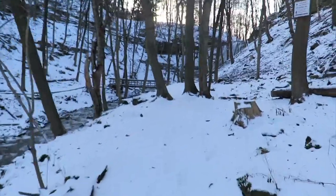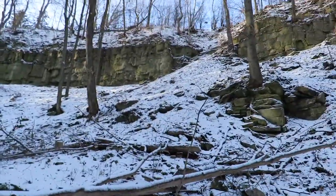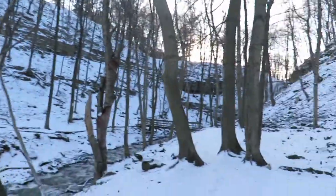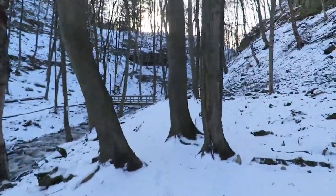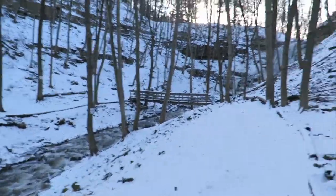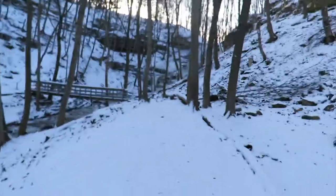So we're just in the gorge now. It's kind of nice. You can see the sun's coming up. It's funny because as you get closer to the waterfall, it gets that much colder. It's crazy.